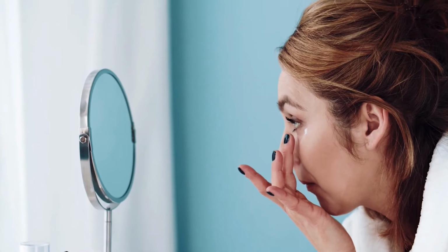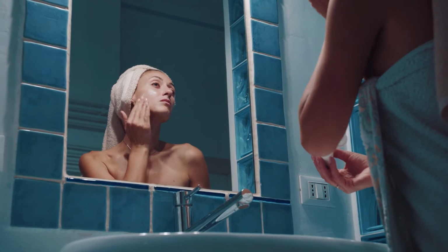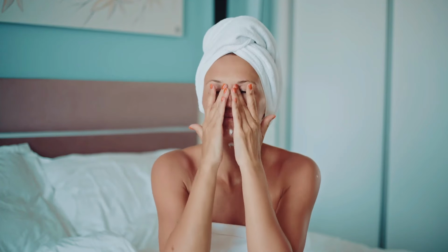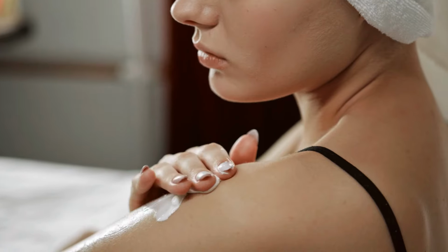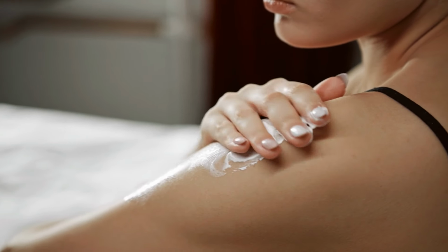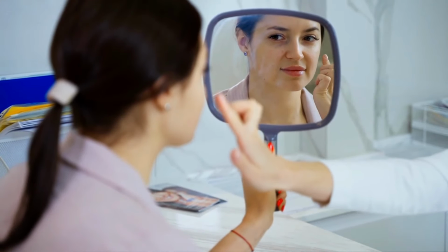There are various types of retinoids, including over-the-counter options like retinol and prescription-strength options such as tretinoin. Begin with a lower concentration to gauge your skin's tolerance, gradually increasing as needed. Apply retinoids at night since they can increase sensitivity to sunlight. Be consistent and pair them with a broad-spectrum sunscreen during the day to protect your skin. With regular use, retinoids can significantly improve your skin's clarity and texture.